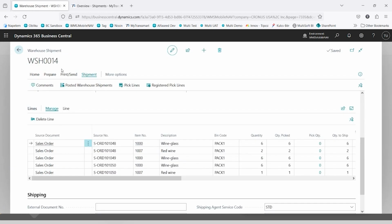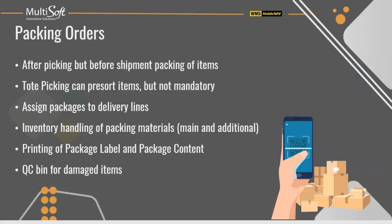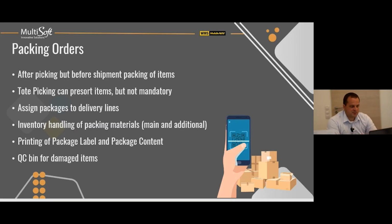But not just this, while registering the warehouse pick itself, we have created a packing order. But let's see what the packing order can do for us. So what is the packing order feature? Packing order is basically a process just before the shipment and after the pick process itself. So it is basically in between these 2 stages of the outbound process.